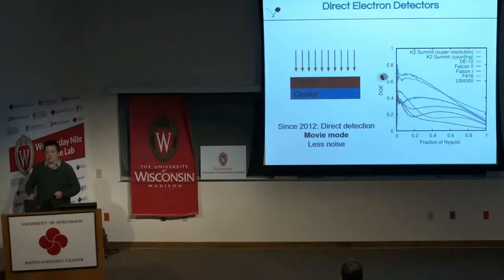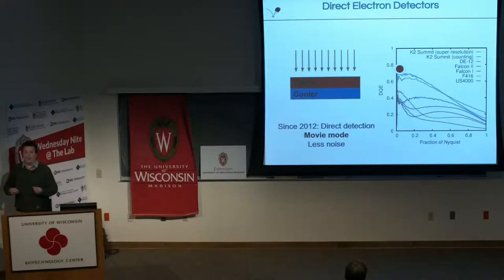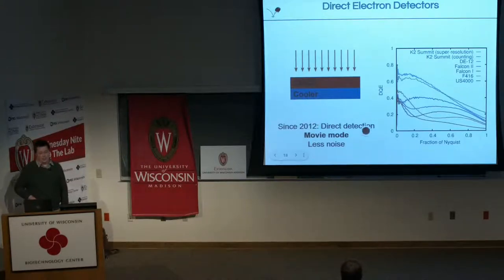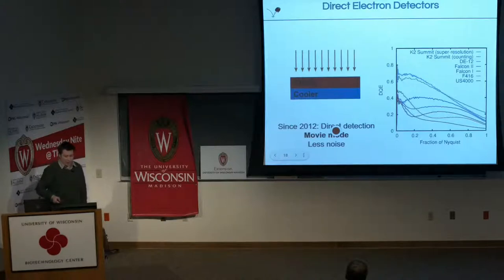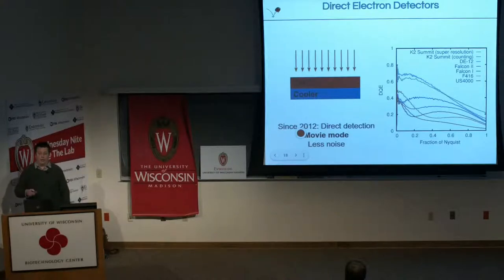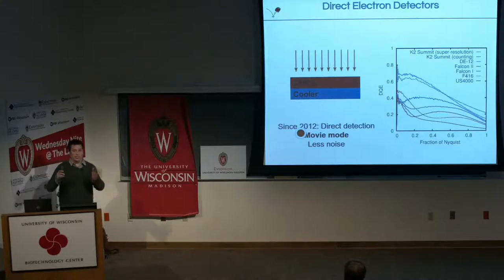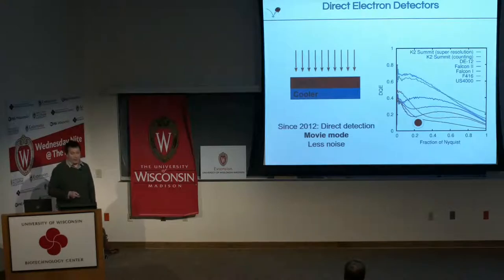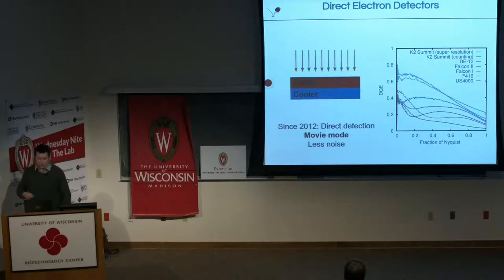This is a plot of the detective quantum efficiency of various detectors. Essentially, the old detectors are down here, and the new detectors are up here. So you have simply much more information in these images than you used to get. Something that was very interesting to me, and continues to be, and that I'm going to spend a lot of time talking about, was that these detectors were also based on CMOS technology. That means they were very, very fast, and we could take images as movies rather than just single images. I started my postdoc with Niko Grigorieff just after these detectors became available.